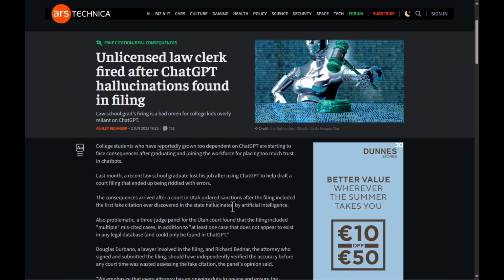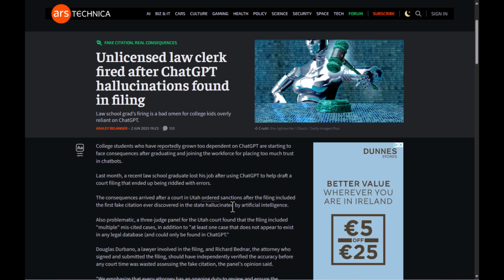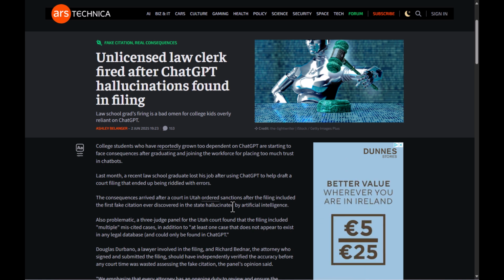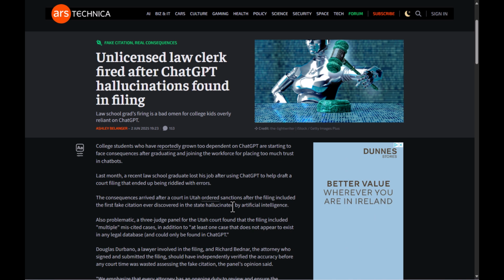Douglas Durbano, a lawyer involved in the filing, and Richard Bentner, the attorney who signed and submitted the filing, should have verified the accuracy before any court time was wasted assessing the fake citation, according to Judge Mark Couros. Couros wrote, quote, "We emphasize that every attorney has an ongoing duty to review and ensure the accuracy of their court filings," end quote. And he noted that the lawyers fell short of their gatekeeping responsibilities as members of the Utah State Bar when they submitted a petition that contained fake precedent generated by ChatGPT.